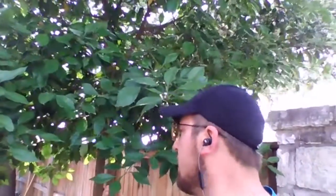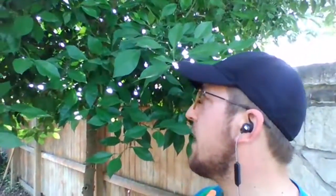Now, not all oranges are created equal. Okay, so I'm going to talk about this orange tree just for a few minutes, and then we're going to move on to the next things we have grown back here. This orange tree is unique. Just like every single one of you watching this video, this orange tree is unique.